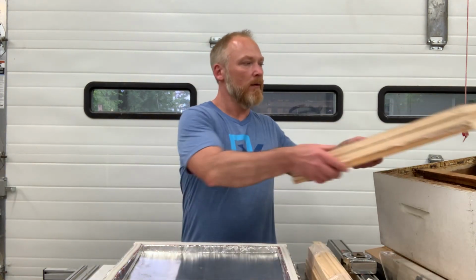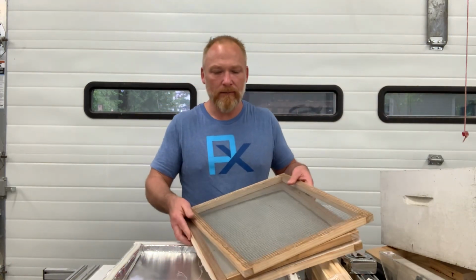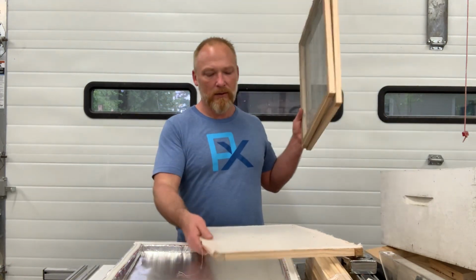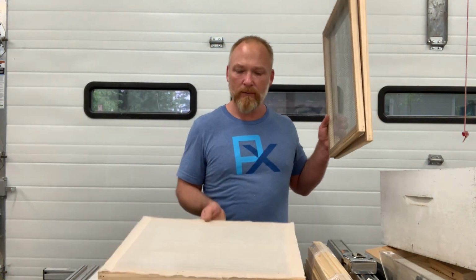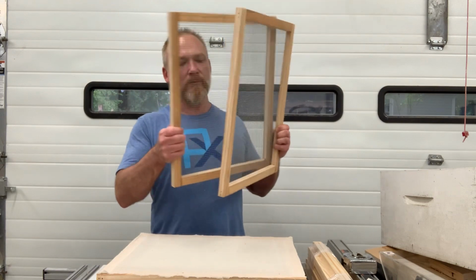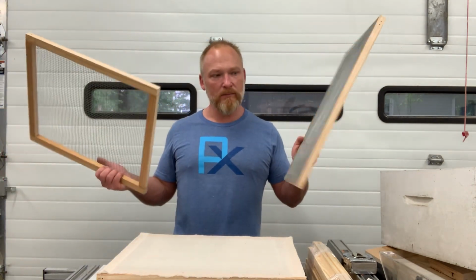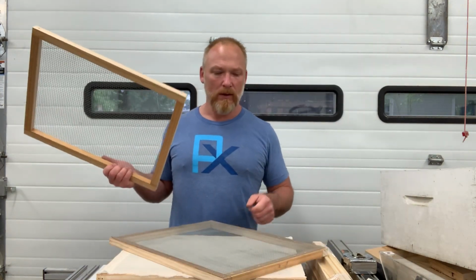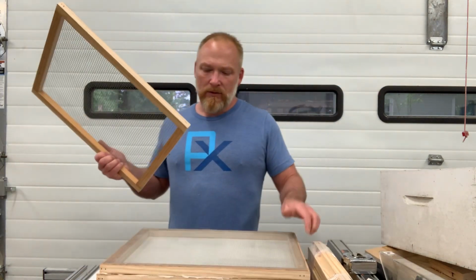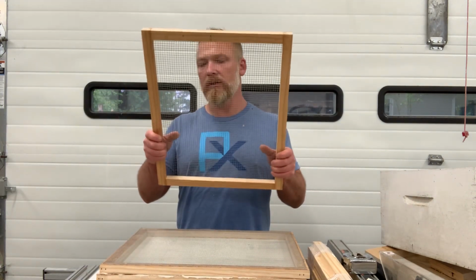So what I did was I built these screen frames. And so what goes on the bottom, which is the last step of filtration, is a 90 threads per inch cheesecloth. So that's gonna go on the bottom. Next one up from that is the 1/8 inch hardware cloth that we use a lot of times for our screen bottom boards, things like that. And then finally the 1/4 inch galvanized screen.